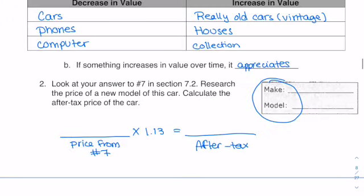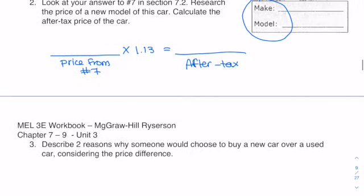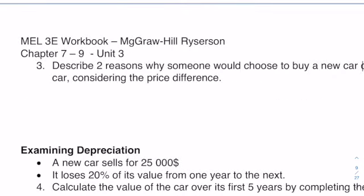All right, you can also now compare this to the prices you had found for the used vehicles in the last section and describe 2 reasons why someone would choose to buy a new car over a used one, considering the price difference. So I have a couple of reasons here. One would be customizing. When you buy the car, you are deciding what goes into it for the most part. It will have a longer lifespan with you.